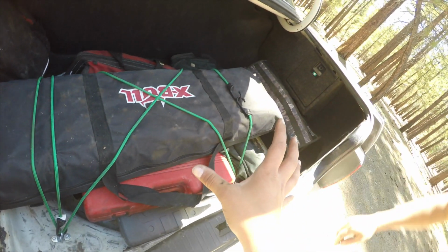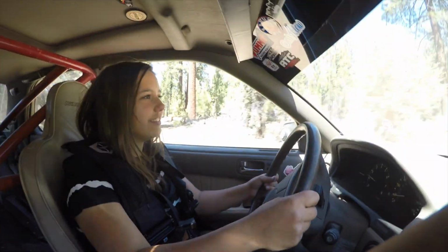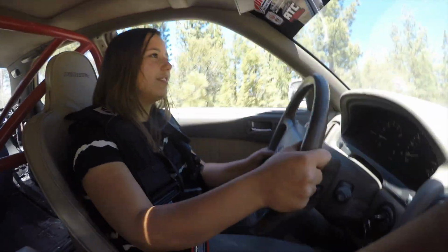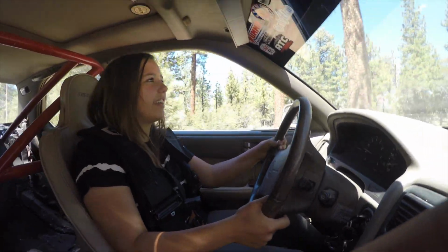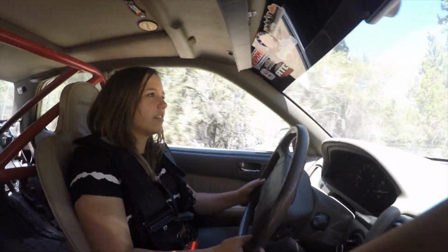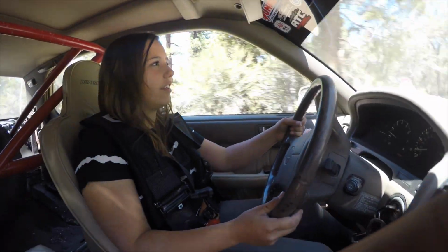Everything, even after those jumps, stayed in place. And I am proud of that. We're gonna head into town, eat some food, and then maybe come back out. Maybe go on the other side. We should go on the other side of the lake. Yeah. And then we're gonna have to realign the car before we hit the freeway.